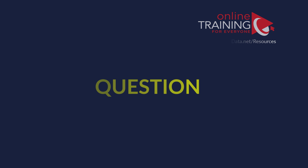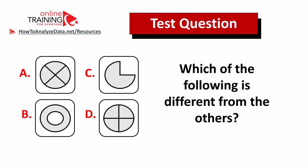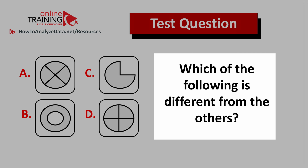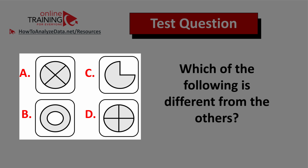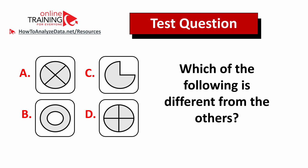Here's the tricky question from the real test. At first, the answer seems obvious, but it may not be what you think. Which of the following is different from the others? And you're presented with 4 different choices: A, B, C, and D. Try to see if you can come up with the answer on your own. We'll reveal the solution in a second. Maybe give yourself 10 to 15 seconds, pause this video, and see if you can come up with the answer.